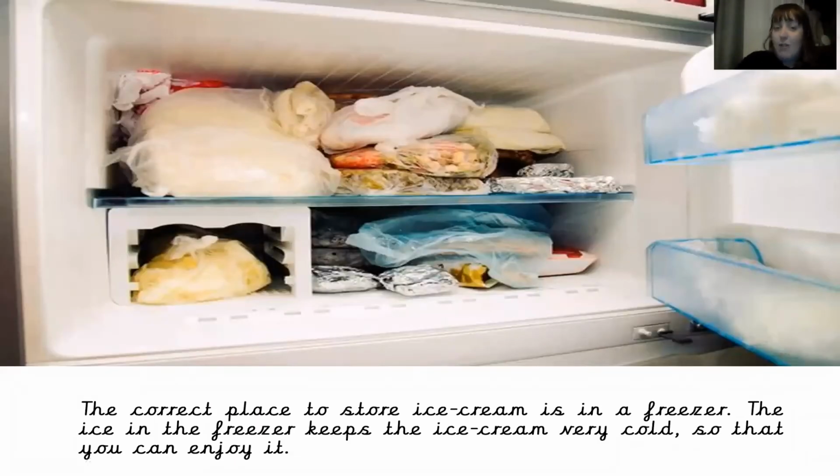Okay, so the correct place to store ice cream was in a freezer. And it's the ice in the freezer that keeps ice cream very cold so that you can enjoy it and it can be safe for you to eat.